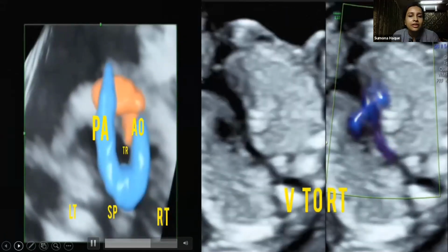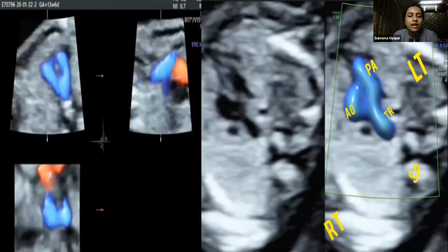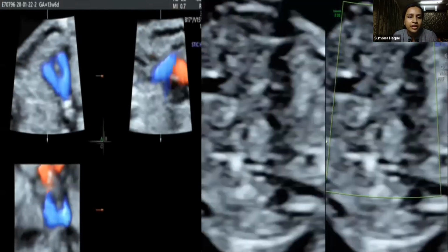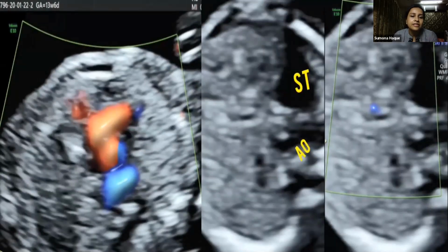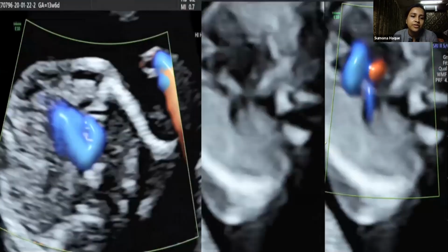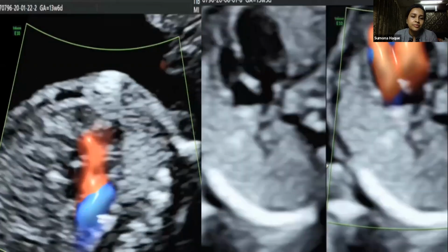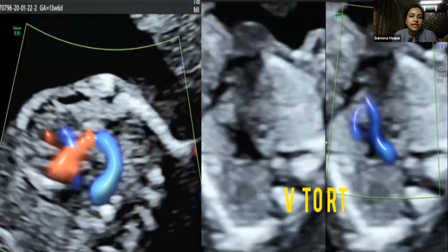Okay, so in the first image, I can see that the alignment of the aortic arch is more towards the center or towards the right side of the trachea. And the ductus is on the left side, and it is merging with the aortic arch behind the trachea, forming a U configuration, or the U sign. This is the right aortic arch, with the ductus on the left side.